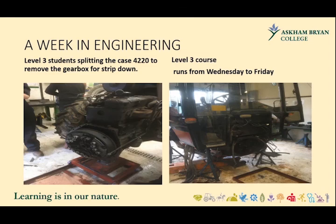This is a little look at some of the level 3 students. They've been splitting a Case 4220 to remove the gearbox for strip down, because they've been doing the transmission phase. The level 3 course runs from Wednesday to Friday. So again, we expect that you'd be doing your placement on the Monday and Tuesday.